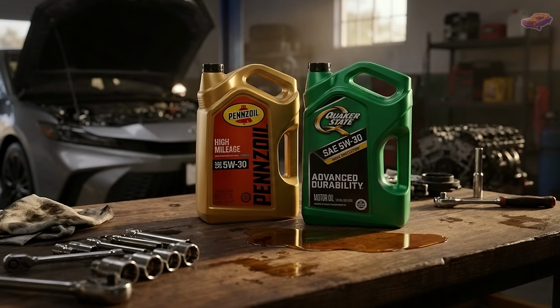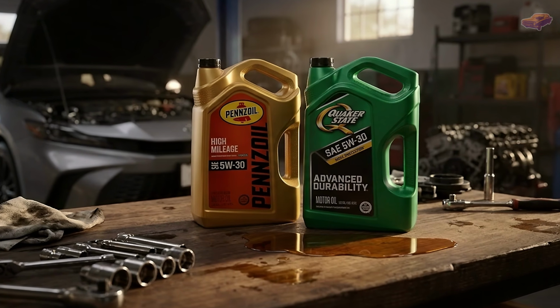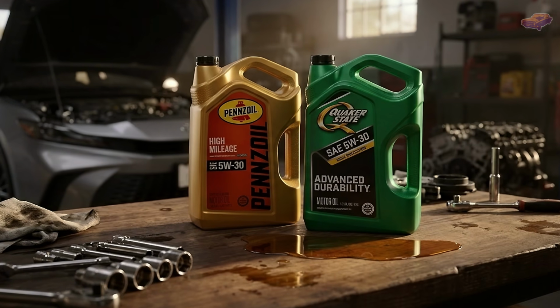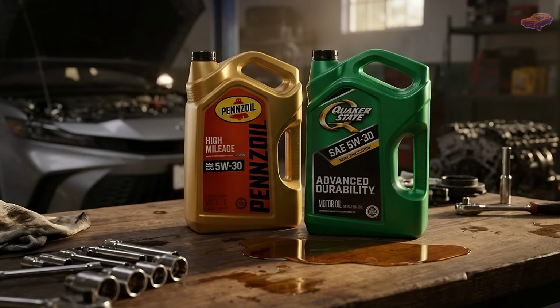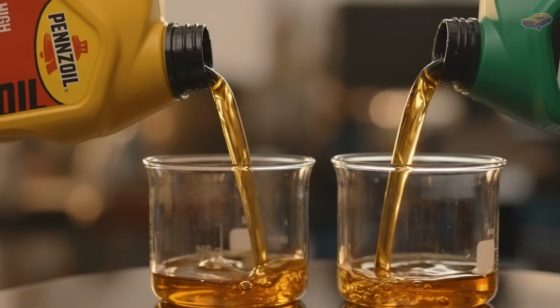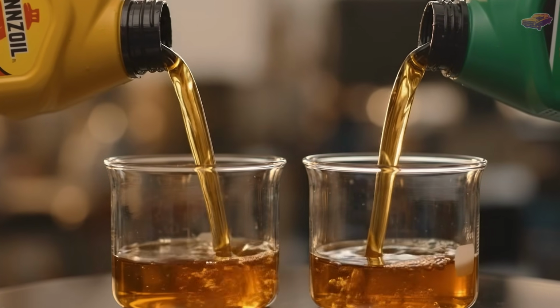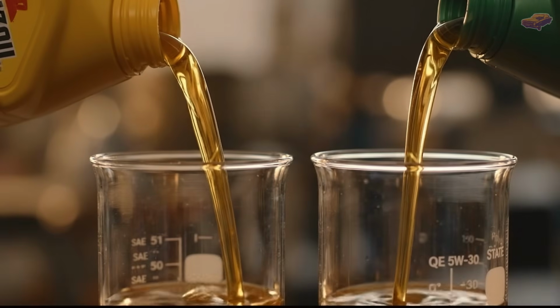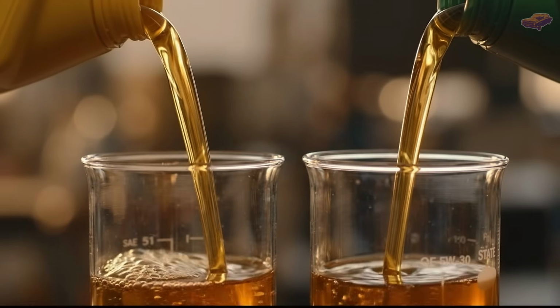Before Pennzoil moved its premium synthetics over to that special base oil made from natural gas, the top Quaker State synthetic was remarkably close to Pennzoil Platinum in its formulation. Quaker State has even confirmed that its current synthetics do not use that same gas-to-liquid base, so today the two are really siblings rather than perfectly identical matching twins.